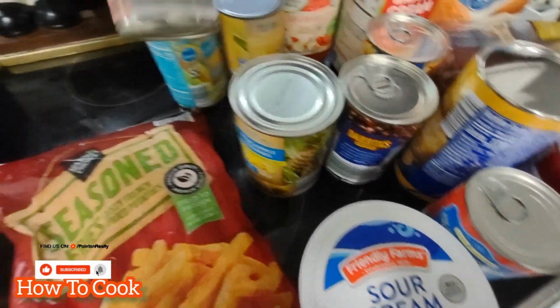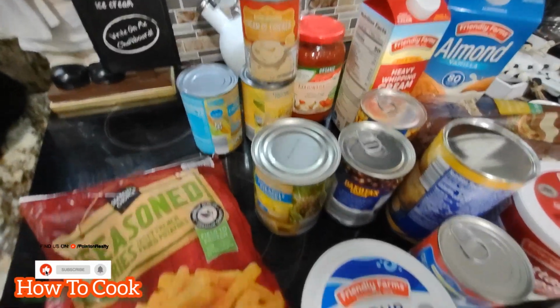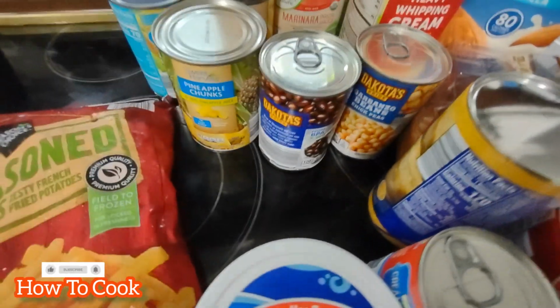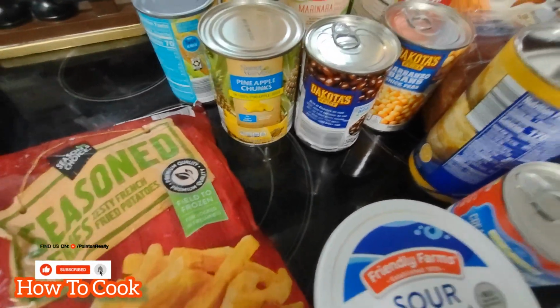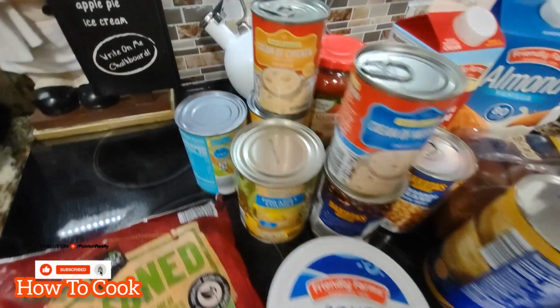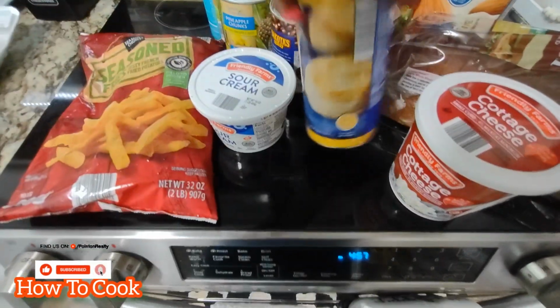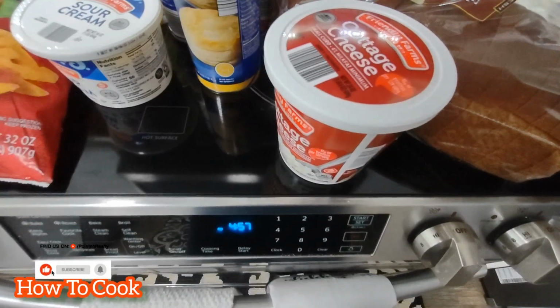Did I get it here? Yeah, this is a cream of mushroom that I purchased. So I'm going to do some recipes with that because you guys have requested. And then I'm going to do some vegan recipe. So I did get the black bean and I did get the chickpeas right there, the cooked one. And some sour cream. This is the cream of mushroom, the cream of chicken. So we're going to do some recipes with that. And this. So look out for that. Okay, those are biscuits. And then I did get some cottage cheese.